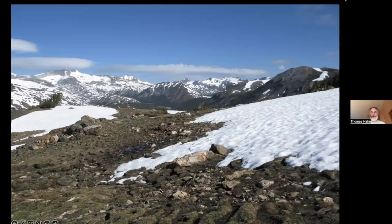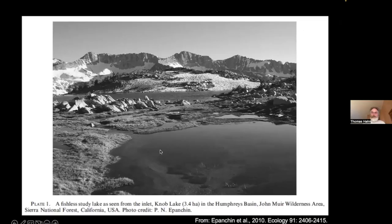And actually, rosy finches, there's this really interesting story that's emerged about them. This is from a paper by a grad student at UC Davis named Pete Epanchin. And he found that fishless lake basins like this one in the High Sierra have lots more rosy finches than the lake basins that have had trout introduced to them.